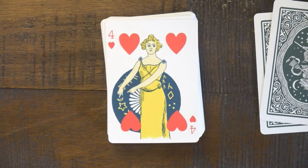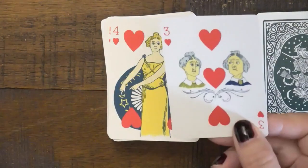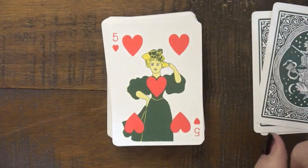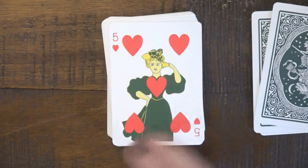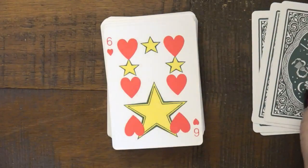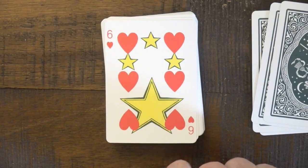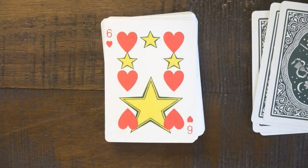The 4 of Hearts is a pleasure in store. It's a lucky card. It's prosperous, and it talks about living to a ripe old age and happiness, even though she is not old like these poor spinsters. Here we have the 5 of Hearts. This is a faithful lady friend who can help you, somebody that you can trust. I thought this was interesting because the 6 of Cards is about trouble, sorrow, and misfortune, but we have stars on it. I feel like that is not going to be very useful.